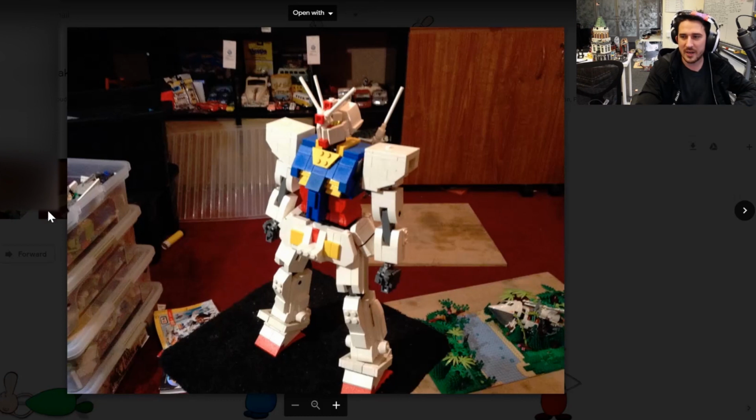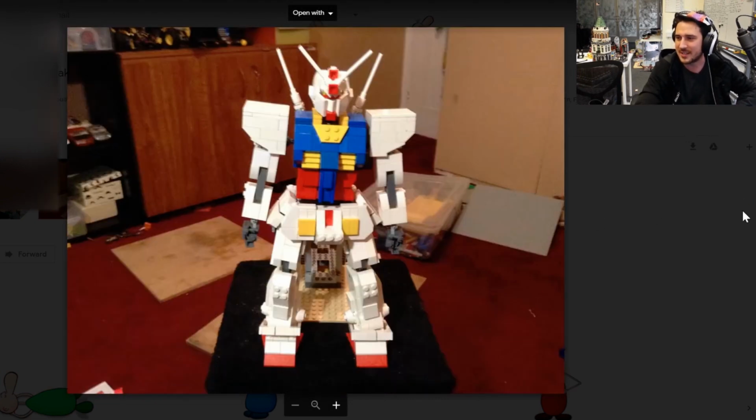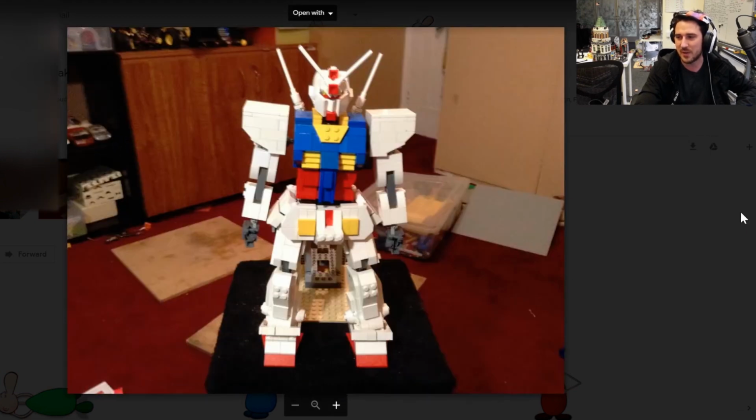This here is from Jordan. Ooh, what's the name of this Gundam? Doesn't have a lot of numbers and letters to it. It's like the RS-117, or I don't know what it's called. It's like the classic Gundam design. I like that. Getting the head is probably the most difficult part, I would guess, for making one of these types of builds. I don't know for sure. I bet you could pose this in an interesting way. It looks pretty flexible. Awesome job.